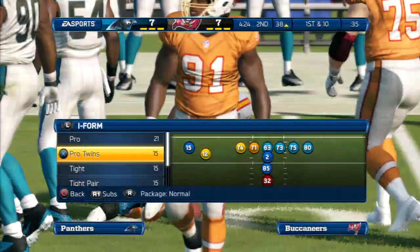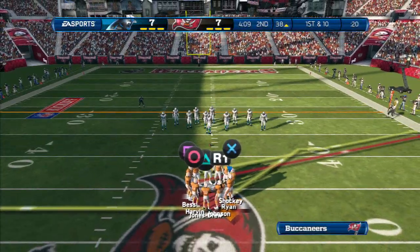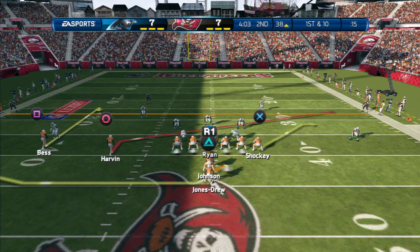In the NFL, that's all about passing. We see all these wonderful things. But when it comes down to it, who can win the war up front? And you win the war by running the football. Great job by the offensive line that time.